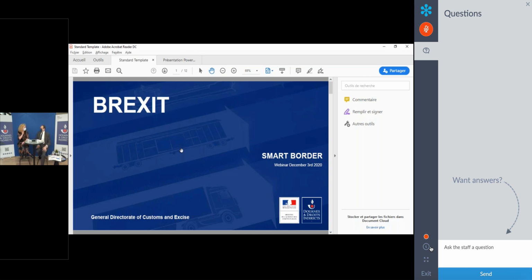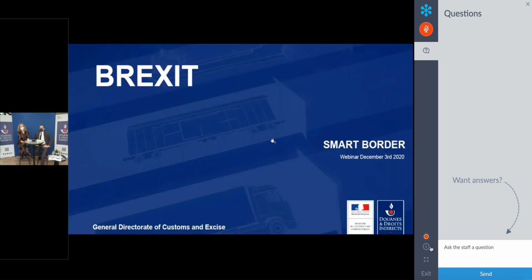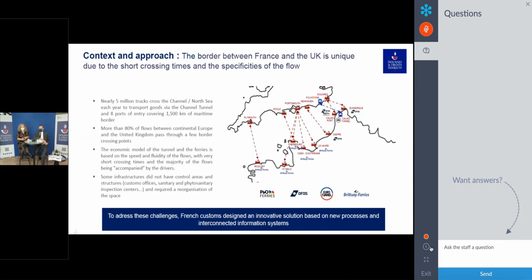So let's get started. Okay, thank you, Hervé. First of all, we thought that it would be nice to present the whole picture of the smart border and the main principles. First, I would like to present the whole context in which we had to work. As our General Directorate said, this border is very specific, and this is the reason why we had to develop something special and new to cross the border between the north of France and the south of England.